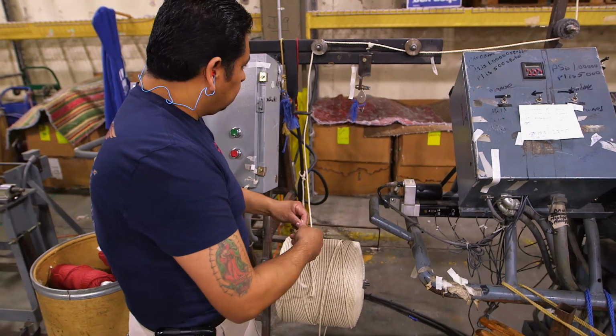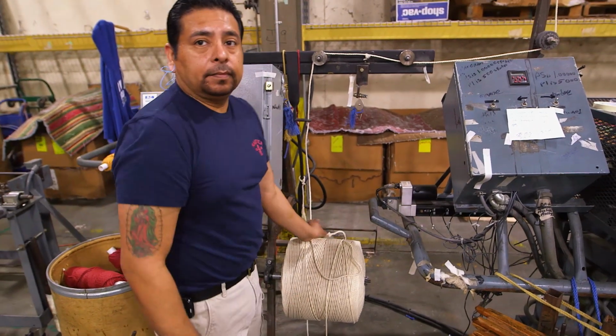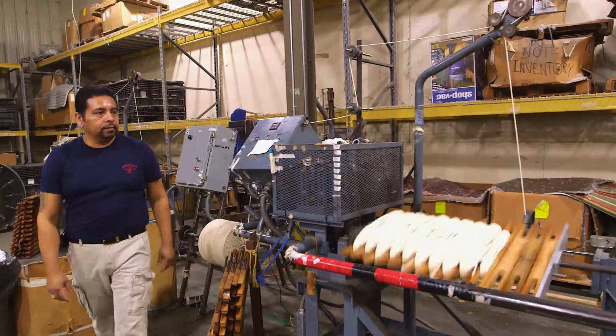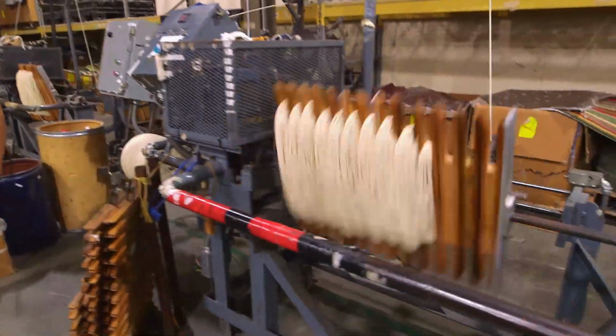Next, the rope has to be loaded for the weaving process. And here's the guy to do it. Oh, come on, give us a smile. There it is, like a ray of sunshine poking out of the clouds. And Mr. Sunshine runs a machine that winds the rope around large needles that will be used to weave the hammocks.